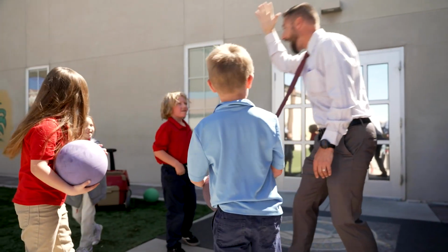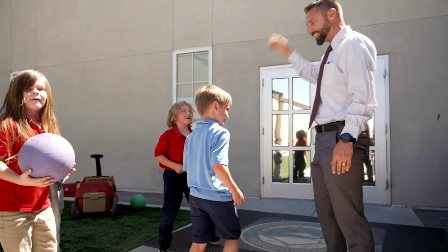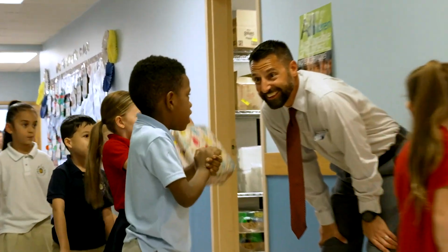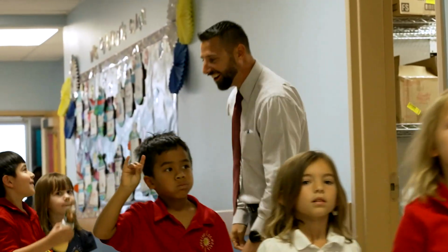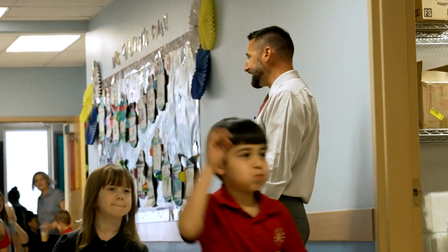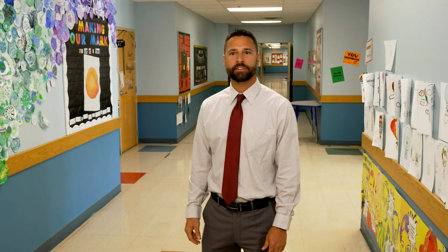To me, it is really important that in our environment, everybody be seen and recognize one another. I think that's really important, and I think that because we do that as adults, we see kids reciprocating that, and it's really neat to see them recognizing one another, valuing one another in that way.